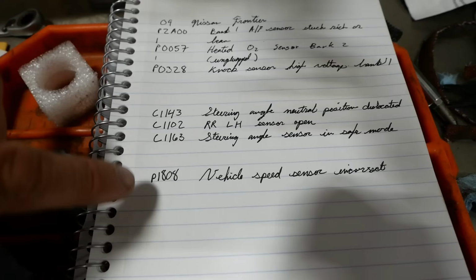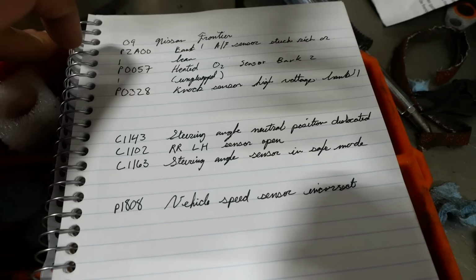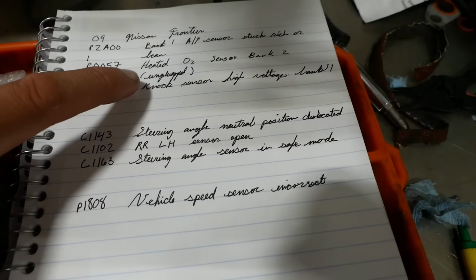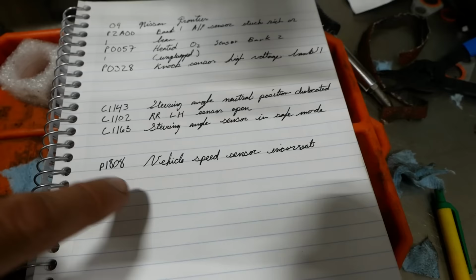Sometimes that's the hardest part, is just knowing what's important and what's not. There's three for the engine. Bank one, air fuel ratio sensor, stuck, rich or lean. Heated O2 sensor, bank two, that one's unplugged. And then the knock sensor, high voltage. In the ABS module, it's not happy at all about the steering angle sensor. And then the left rear wheel speed sensor. The transfer case is also unhappy about that speed sensor.